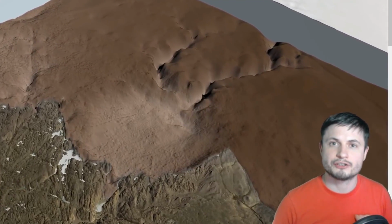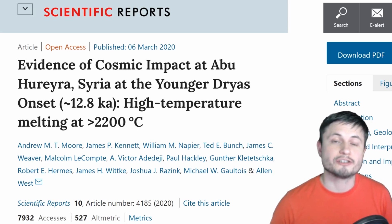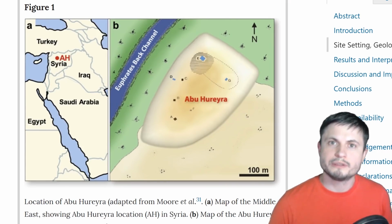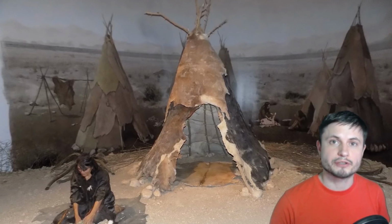But what exactly did scientists discover just now? Well, it seems that whatever happened in the location known as Abu Hureyra approximately 12.8 thousand years ago was very likely an extremely large impact, raising temperatures to about 2200 degrees Celsius and practically wiping out the settlement that used to be there. Now what's really interesting is that one thing we know about Abu Hureyra so far is that it's a settlement that actually came in two different stages.